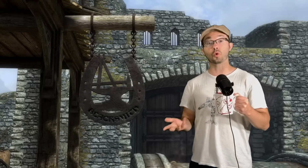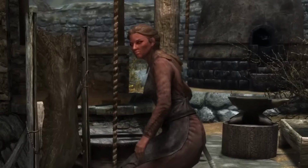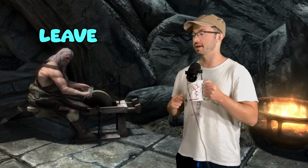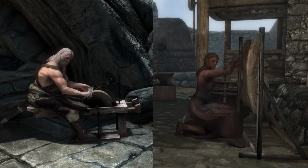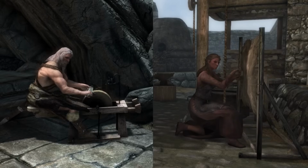With that and the food network out of the way, let's move on over to the armament stores, such as War Maidens, Skyforge, and the Drunken Huntsman. Fralia Greymane here is the blacksmith of the Skyforge, and Adrian is the blacksmith of the War Maidens. So we know that they craft their inventory, but where do they get the material to forge them?